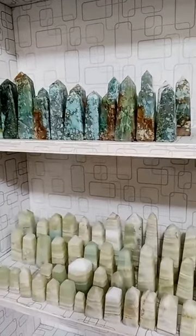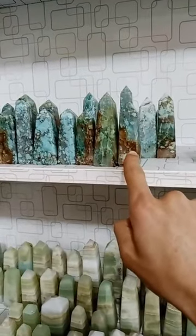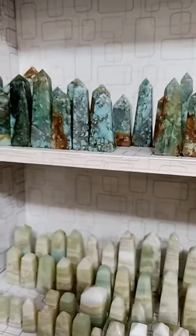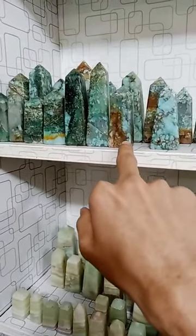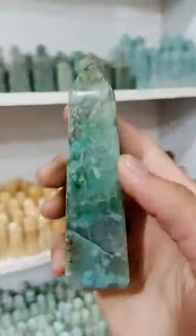Chrysocolla towers. So I have already numbering them, so you can choose the number. 1, 4, 5, 7, 9. Okay, this is number one. This is number four. And this is number five. Oh, this is number seven. Oh, this is number nine. This one is so great and very much beautiful. You have chosen. Thank you. Thank you so much.